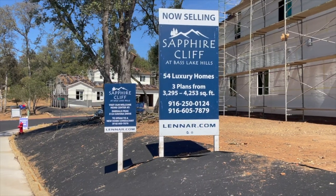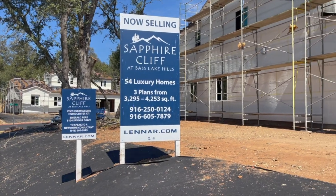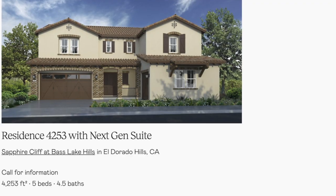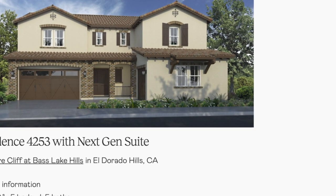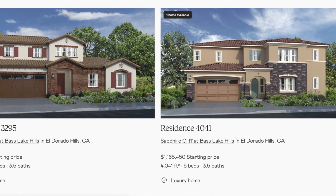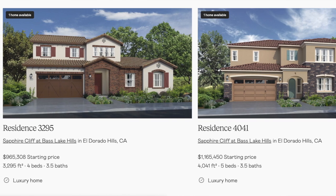Today, we're going to be looking at a new build by Lennar over in El Dorado Hills. It's actually right on the border of Karen Park and El Dorado Hills, called Sapphire Cliffs. Smaller community, only 57 homes, only three different options to choose from. One of them is the next gen suite, which we showed you guys in the last video of Emerald Peaks. Same builder, pretty close to each other, same location.